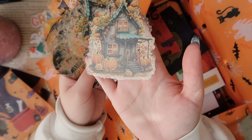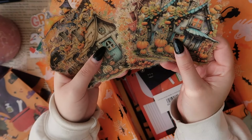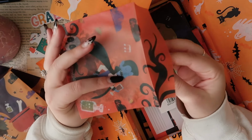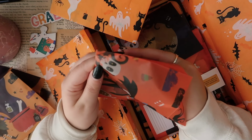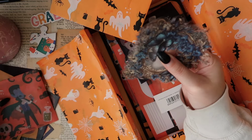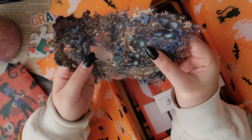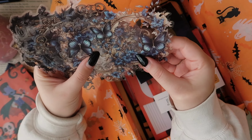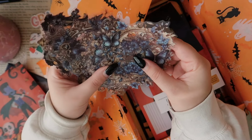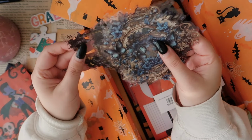I don't know if you can see on camera, but there's a reflective gold design on these as well. Next up, it looks like we have something similar to what I just opened. I'm just going to be keeping all of this vellum packaging. Oh my god, this reminds me of the theme that I did for March. It wasn't blue moths. I mean, these are blue butterflies, not moths, but you get the idea. Oh, this is so gothic. I'm in love with this.